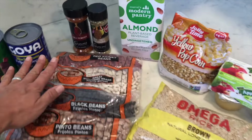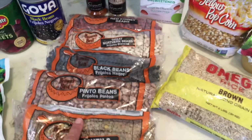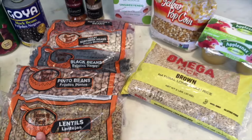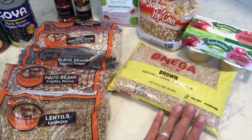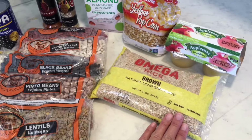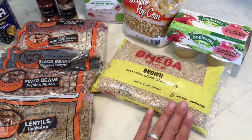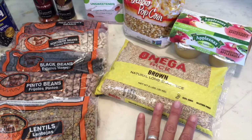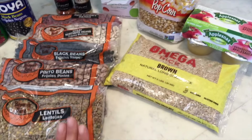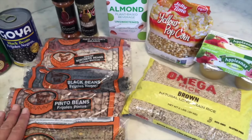So any of these legumes, the kidney beans, great northern beans, black beans, pinto beans, or lentils would all be really good with the brown rice. You could cook the brown rice separately, and then you can freeze it as well. You can make 1 or 2 big batches of brown rice, put it in the freezer until you're ready to serve it.